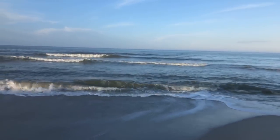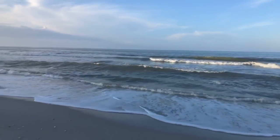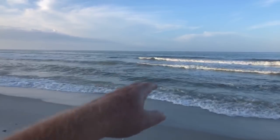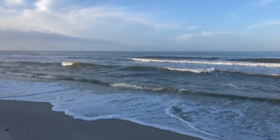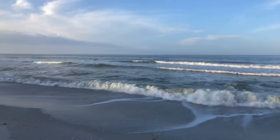Definitely can smell the red tide though. No ifs, ands, or buts. It is out there. Right in here, the water's funky, a little funky color too. A little brownish red. Not that green and blue color we're used to seeing.